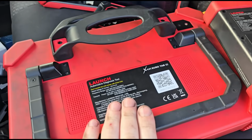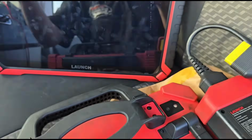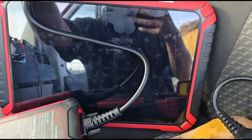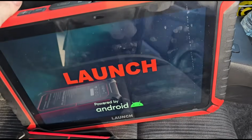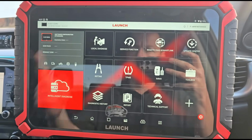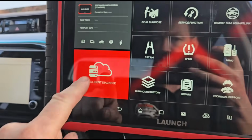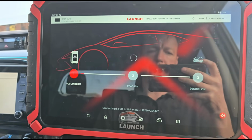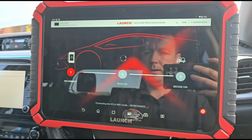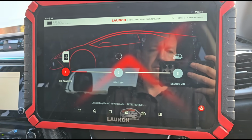Okay, diagnostic wise, I've got the Launch Euro Tab 3, but we'll use this one. This is a new tool that I've got. This is the Launch X431 Euro. Okay, we'll get this switched on. Okay, so we're in. This is the X431 Euro. There's the model number. We're going to go to automotive. We'll read the VIN number here of the vehicle, and then it should allow us to do a scan.